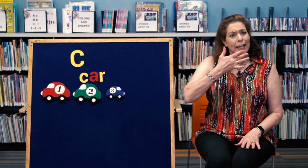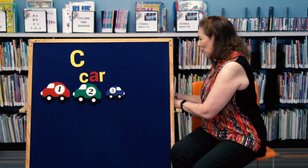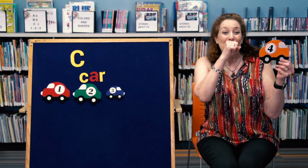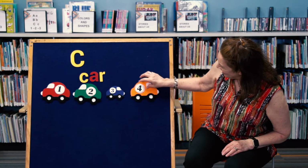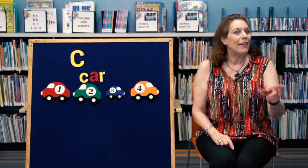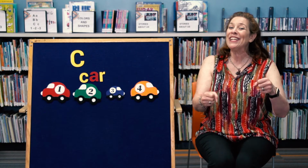Tell me what color car do you see? Oh, what color is this one? It's orange. Yeah. Oh, look at that one. Big cars, little cars, beep, beep, beep. There are lots of cars driving down the street.